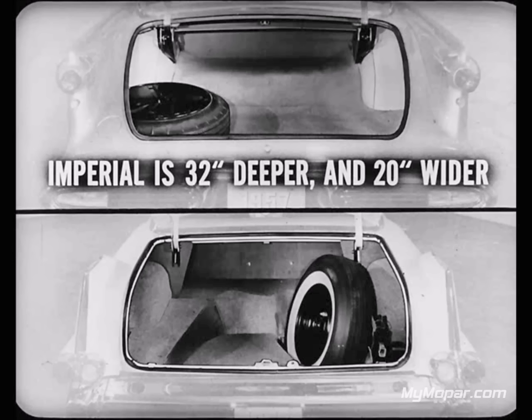Notice the difference in usable trunk space. Imperial is 32 inches deeper and 20 inches wider. This is something the luxury-type car owner appreciates. A really spacious, convenient-to-use luggage compartment. Compare the flat space you can use. Notice how cut up Cadillac's is?